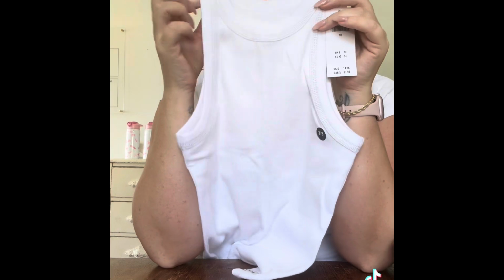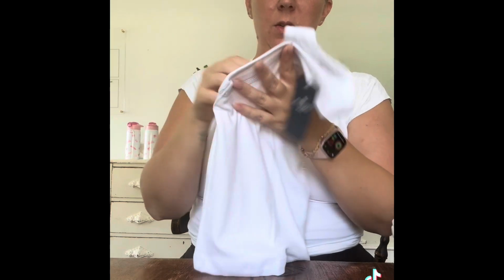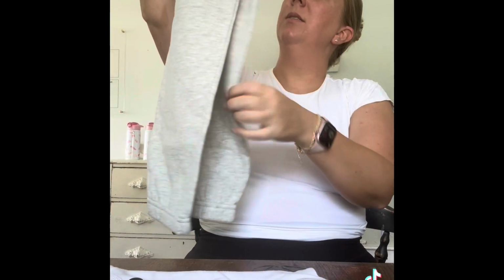She got this little tank top. I don't know if this is necessarily for school. I guess she could wear it because it's a two-finger rule. But it's just a plain Abercrombie shirt, and it has the little label at the bottom. I actually got these because I thought it would be cute to wear with these. They're little Abercrombie sweatpants. Again, it just has the little label at the top, but I thought that was a cute outfit together.